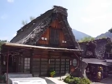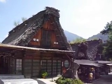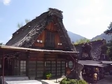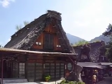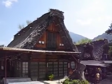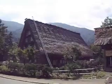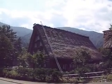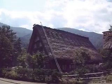Approach Shirakawa-gō, you come through tunnels which are like a time travel tunnel, and I think the one we came through is malfunctioning because we've reached the village, but it's 2314 rather than 1500. So I can report on some of the things that are prevalent in architecture and lifestyle in 2314.